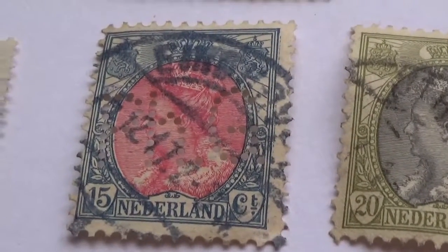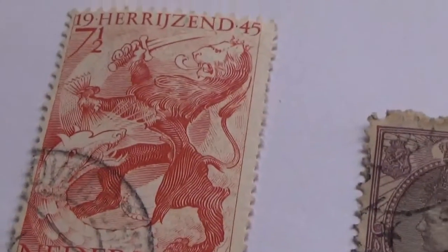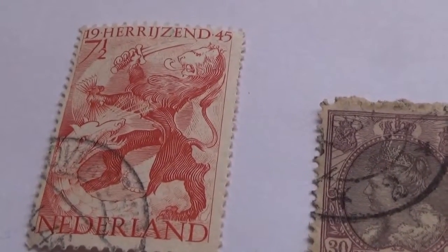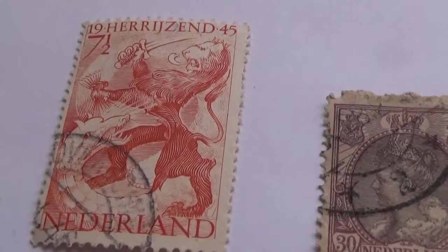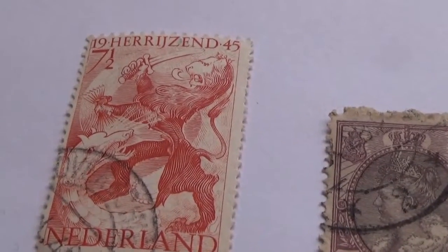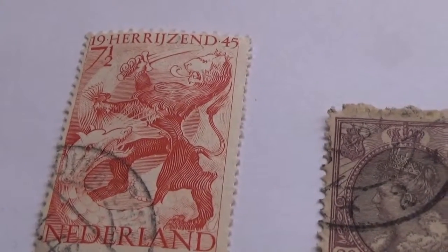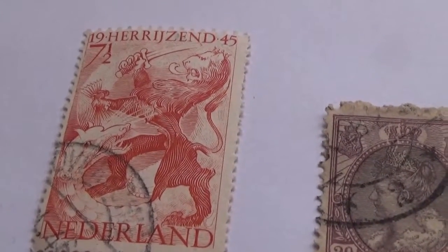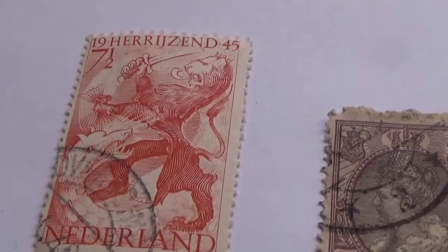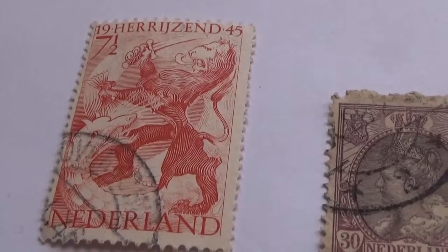But let me show you all that we have here. So here we have the lion with a sword in his hand, 45 cents. No, 1945 Netherlands. It's a 7.5 cents. Ooh, okay, now that's a difference, isn't it? I've seen the 45 in the corner where usually we have the price on today's stamps, but then I seen the 19 in front of it. So, there we go. 1945, 7.5 cents.